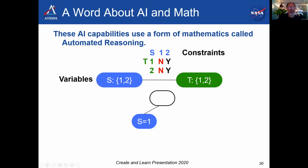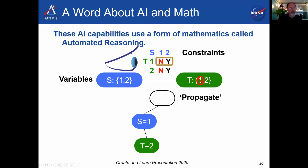What I can do instead is, after making my first guess, I can propagate. I can inspect the constraint and I can realize that there's no possible way that the first choice of the take picture activity will work given that I've made this choice for the send data activity. And so I can prune or propagate some of the options and build a smaller search tree.